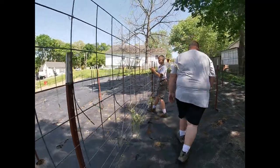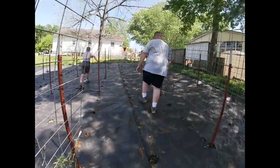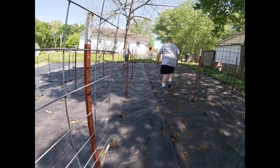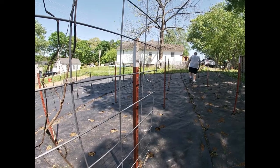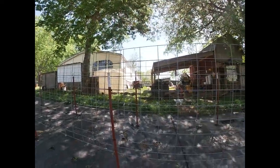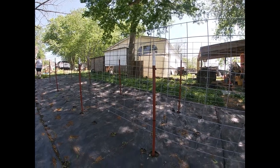And then when he comes down with the next cattle panel, then he will overlap it and zip tie those together like that right there. That's where they overlapped it.